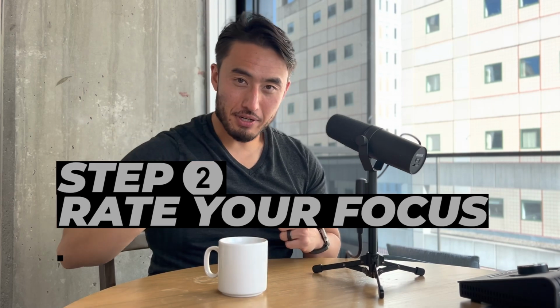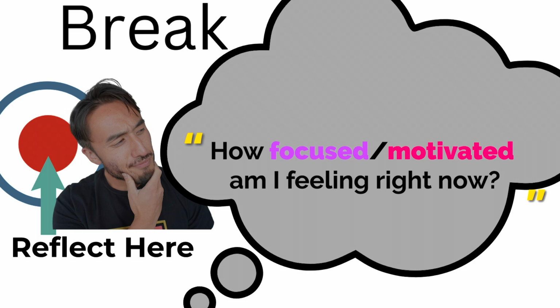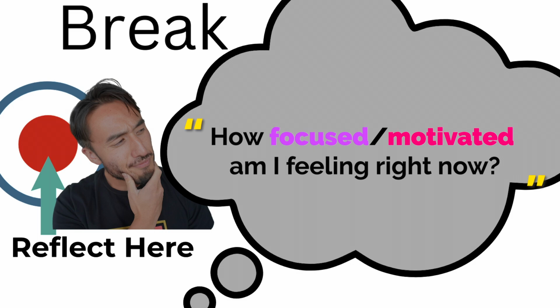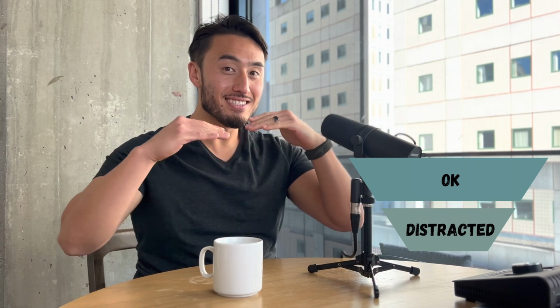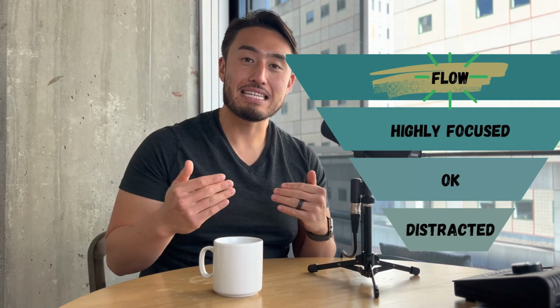Step 2, rate your focus. After each work block, reflect on your focus. Ask yourself, how focused am I at this point? To keep it simple, I use 4 ratings: distracted, okay, highly focused, and of course, flow. This reflection step is the secret sauce of why progressive Pomo works. Why? Because the rating determines if you take a break or not.